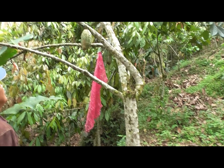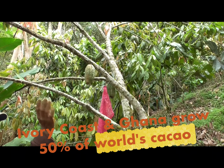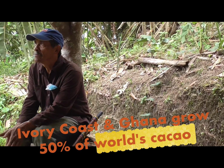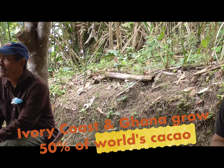So this is cacao. This is where your chocolate comes from. He's been living on this farm for 30 years. He has on this farm 600 cacao trees.